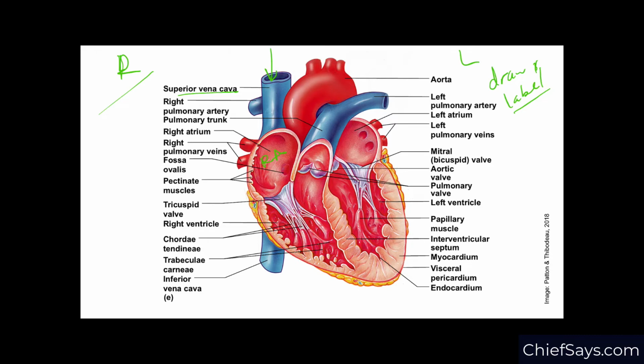Below here, just jumping down, we have the inferior vena cava, and the inferior vena cava is bringing blood back from below the level of the heart, so lower extremities, abdomen, chest, lower than the heart, all of those areas returning blood to the right atria.